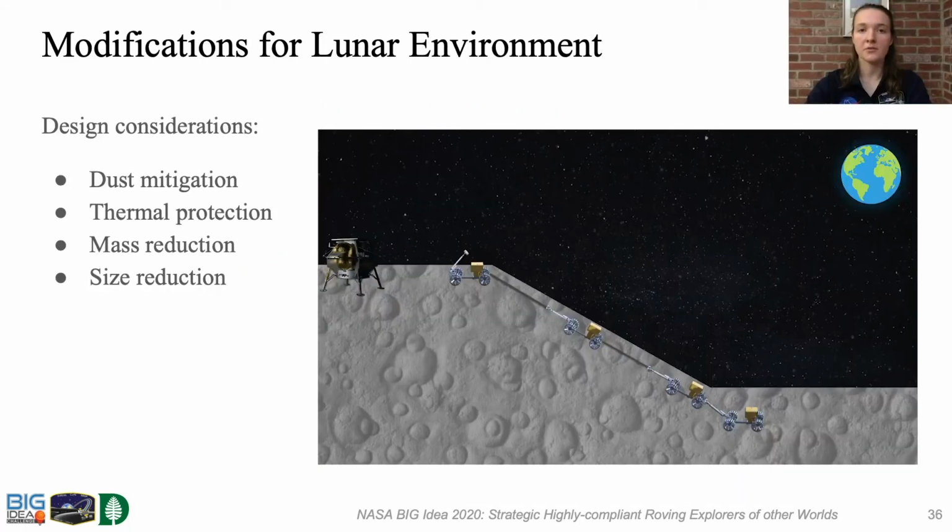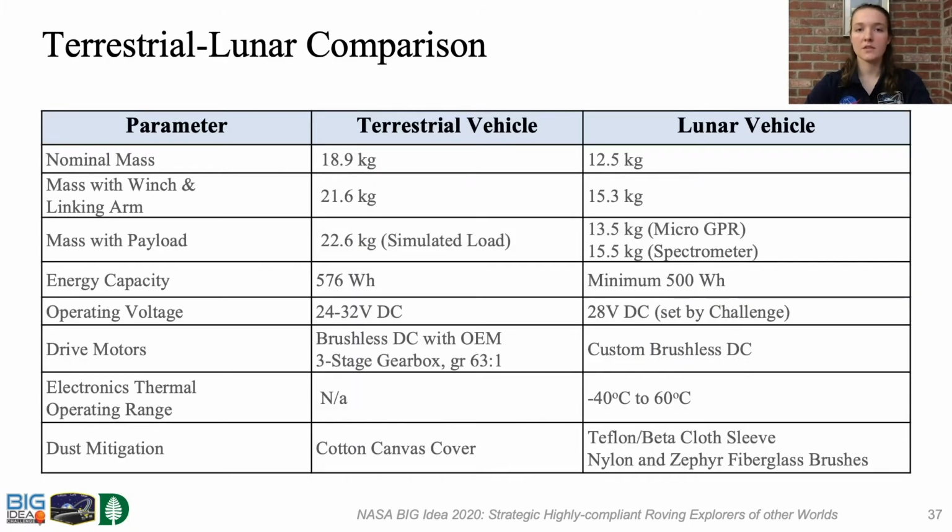The lunar concept follows directly from our Earth-based vehicle while considering the required changes for operation in the lunar environment. We consider dust mitigation, thermal protection, and size and mass reduction. Lunar specifications require the use of advanced materials, custom electronics, and scaling of the Earth rover. Payload-carrying shrews are not equipped with winch mechanisms and have a mass between 13.5 and 15.5 kilograms depending on the instrumentation. Shrews with winches and linking arms have a nominal mass of 15.3 kilograms.